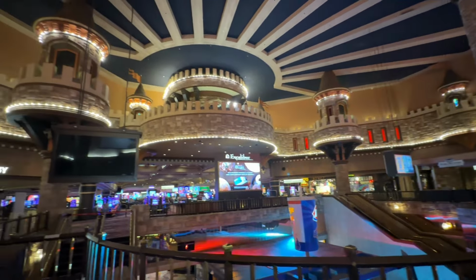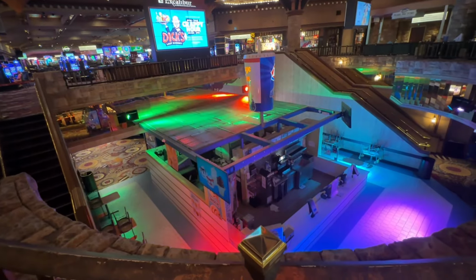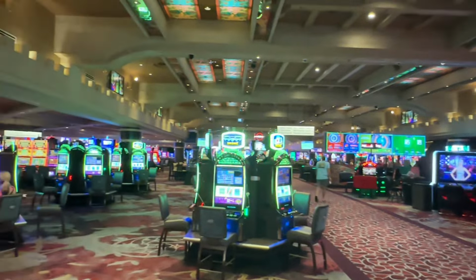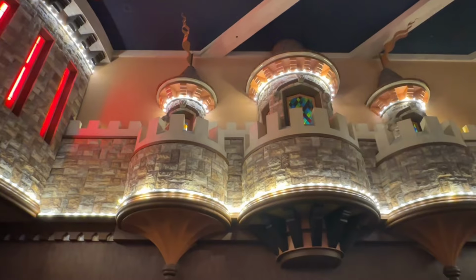Going back to Excalibur, they've got a fun dungeon here. It's got Dairy Queen, and there's a bunch of arcade games down there as well. And make sure you look up because there's all these kind of cool features that really add to Excalibur's charm. Again, there's stained windows and little balconies and things that really add to the flair.